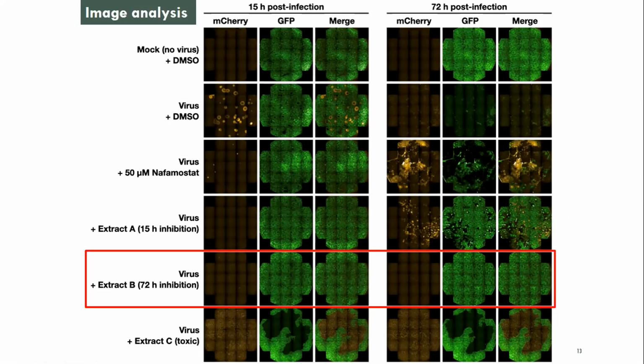But with the extracts that we identified for the screening, for example extract A, you can see that at 15 hours post-infection the virus was still inhibited, but at 22 hours you started to see some destruction of the cells and proliferation of the virus, as opposed to extract B, which showed no infection of virus until 72 hours.